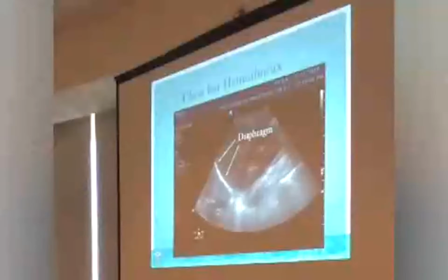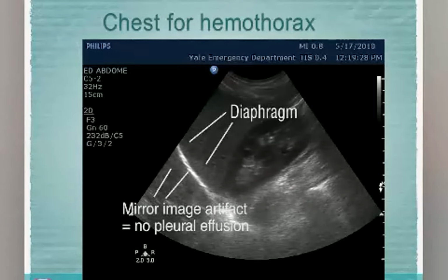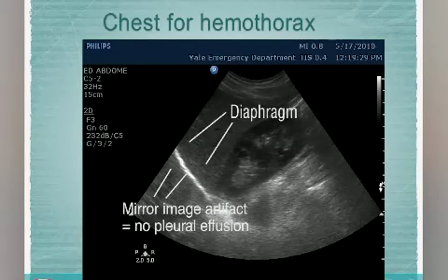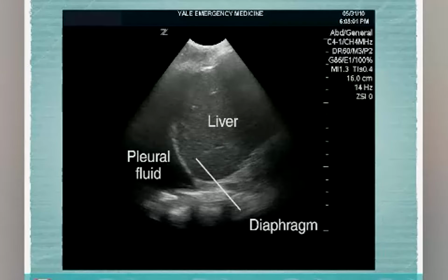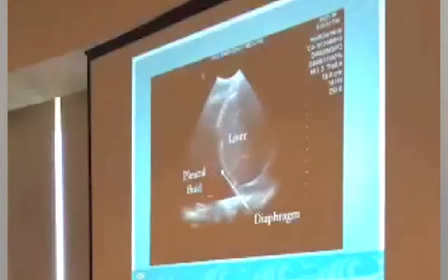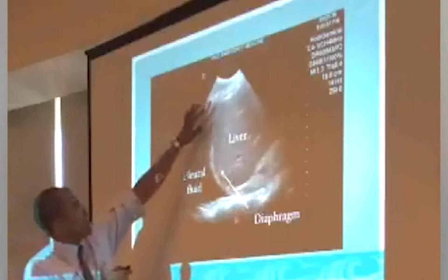So kidney, liver, that nice diaphragm. And here you have a decent mirror image, and it's kind of grayish and mirrored, and you don't see a spine going on beyond the diaphragm, so that's probably normal. Here, you see that liver, that nice diaphragm. You see a black triangle above the diaphragm that's not supposed to be there. And again, in an aerated lung, like up here, it's kind of gray and smudged out.